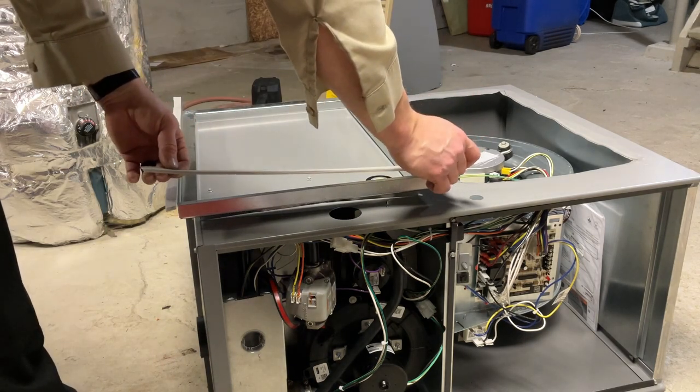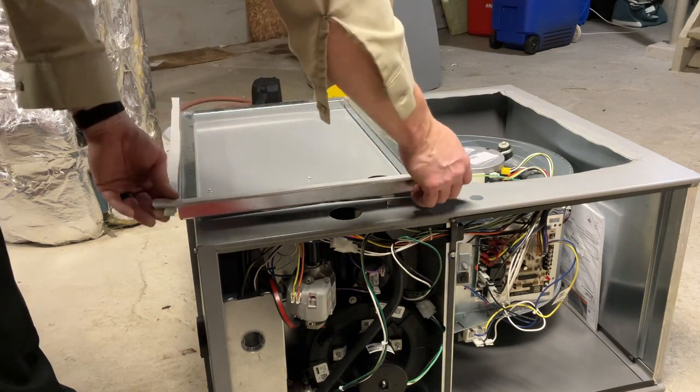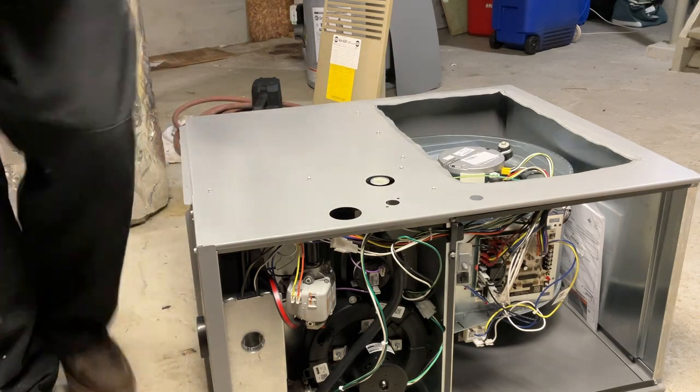Not that difficult, just leaving an inch and... Yeah, I know, but I always mess up. Only way you're gonna learn. Yeah, I know.